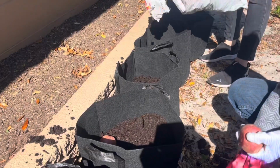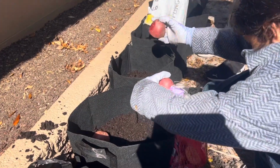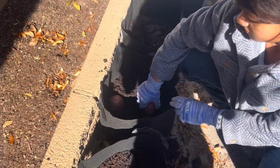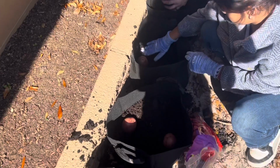So as we're putting the potatoes in the bags, it's really important that we keep them separated out as much as possible. Potatoes need quite a bit of room to grow. And like I said, in each bag is one potato, it's cut into two, but even though it's cut into two, that's still two seed potatoes.